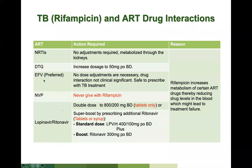Efavirenz, which she is taking, in the context of rifampicin, you don't have to do anything to that efavirenz drug. You just continue. It is safe with TB treatment. Nevirapine should never be given with rifampicin. So if she was taking nevirapine, we would have to stop that particular drug, right? Lopinavir, ritonavir, you have to increase the dose. You either double the dose if the patient is taking the tablets, or you prescribe the additional ritonavir, for both tablets and the syrup. So you have that option, which is very important.